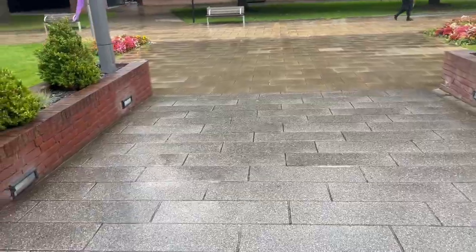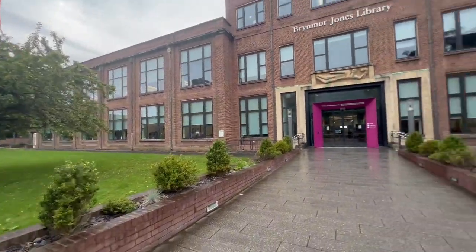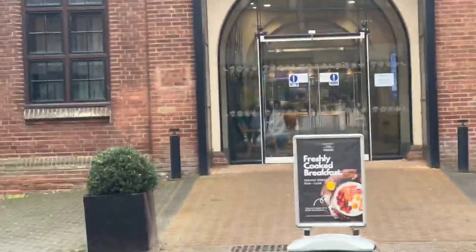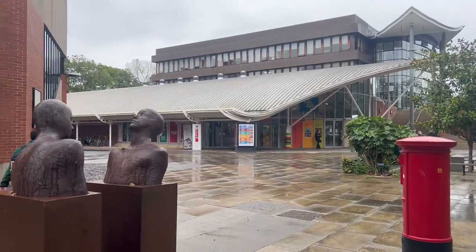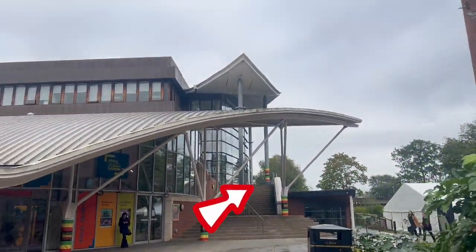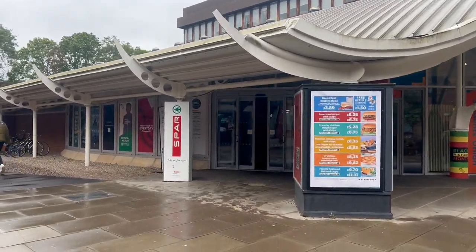So now we're outside the library. This is the front of the library, Brown Jones Library, and it goes all the way. That's Kenham Tunnel. There's a restaurant in there, food and all that stuff. Well, that's not where we're going. That's the student union building. It's got a shop in front of it. You could go up the staircase and head in there, but you could also go in here, into this space.